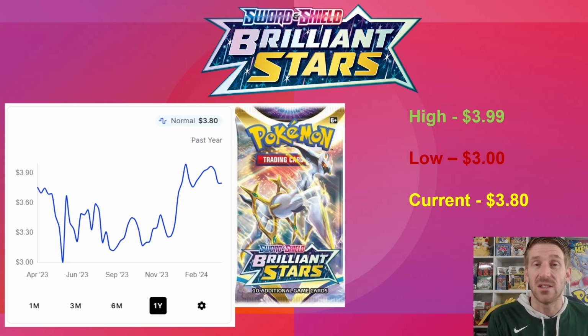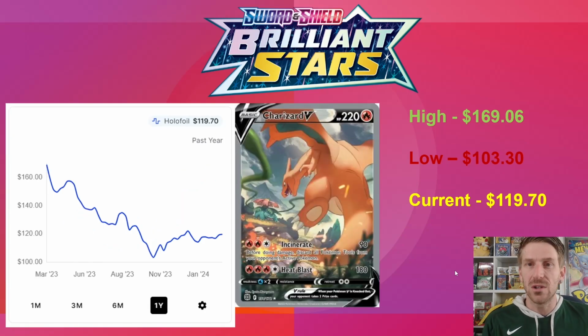A lot of collection boxes had multiple copies of Brilliant Stars booster packs, and now you just get Scarlet and Violet packs. The most recent collection box that just came out only has Scarlet and Violet era packs in it. That's it. So they don't put a whole lot of Sword and Shield stuff in those packs anymore.